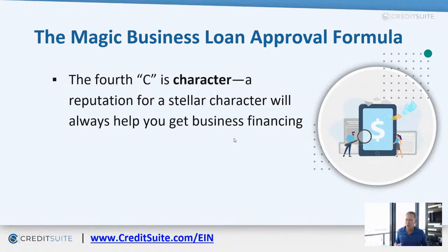Now, I oftentimes talk about the 3 C's: cash flow, credit, collateral, and how just knowing which of these is your strength will help you determine what kind of money you're going to get. But today we're going to talk about the 4 C's and what you need to know about each one of these C's to improve your overall chances of getting approved for financing at the best terms for the most amount of money.